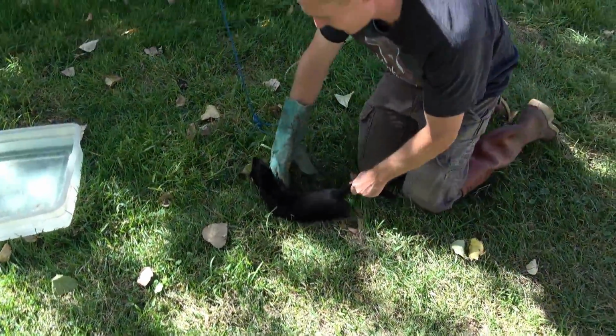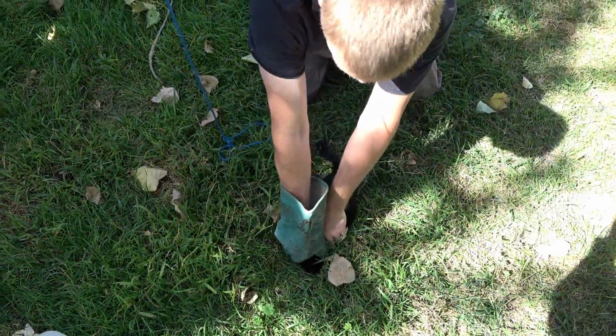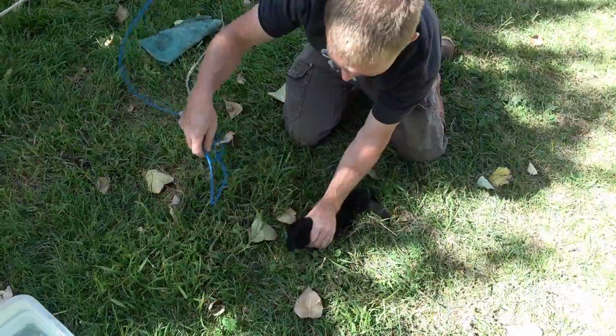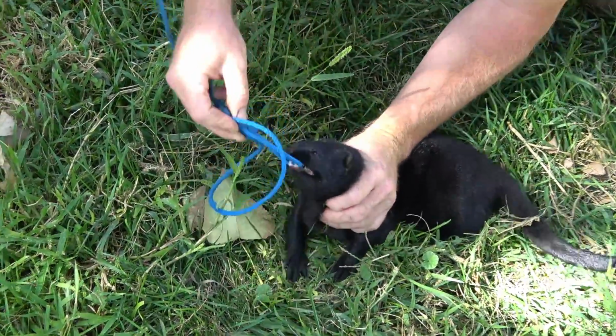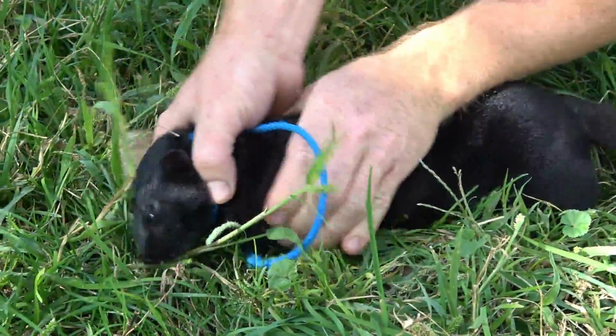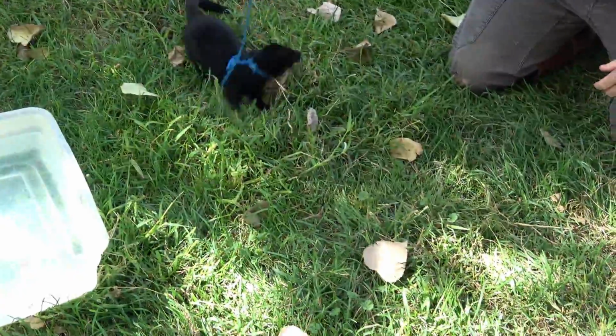Okay, sweetheart, let's put the leash on you, okay? So the reason I get bit every time is you can't do this with gloves on. I have to take the gloves off. And you see her trying to bite the leash. There we go. Haha, no blood today, no blood today. Good job, little miss.